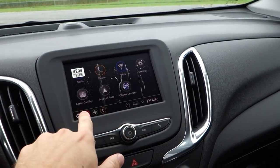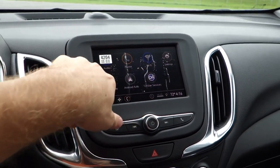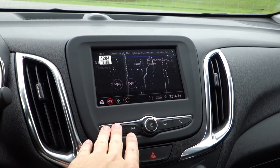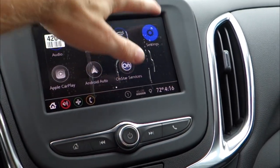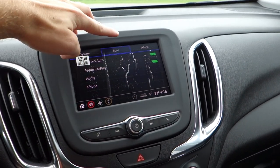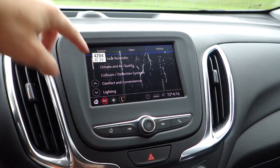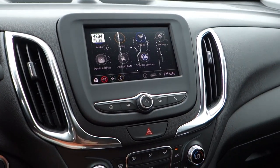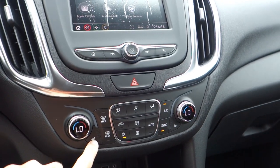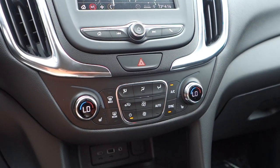It features your Android Auto and Apple CarPlay, of course, as standard on all Chevy vehicles. Again, you do have your dual home screens, like I like to call that, and a bunch of your infotainment and vehicle settings over here, as you can see. Now below that, we do have your dual zone automatic climate control, part of that optional package. It does feature your 3-level heated seats.